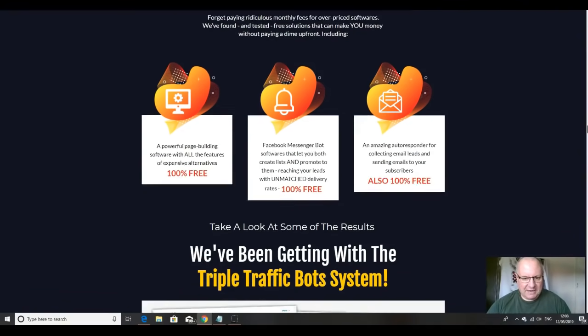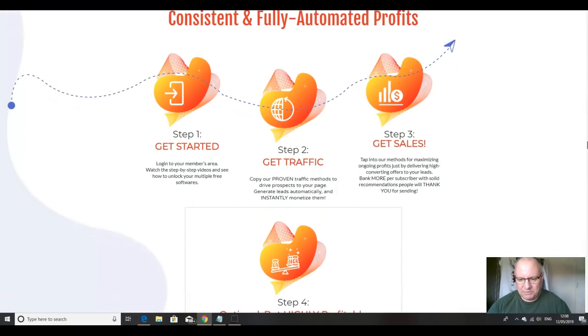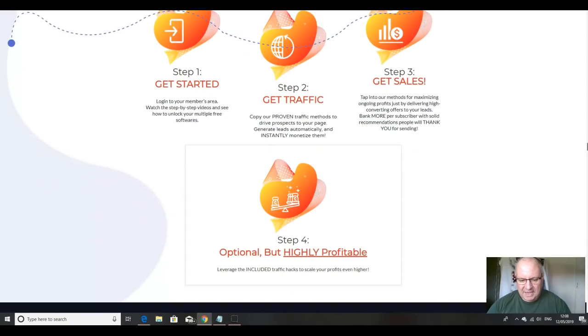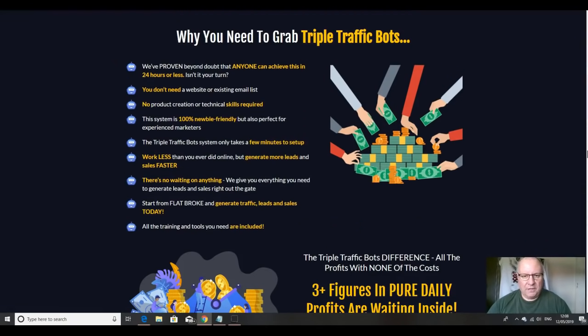So let's go down here. All the software and everything is free and included. That's what I'm saying. Get the front end of this, and unless you want to scale up and do other stuff, you don't need to pay anything more. All right. So why you need it?